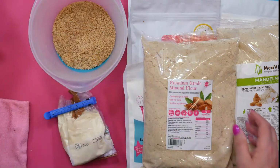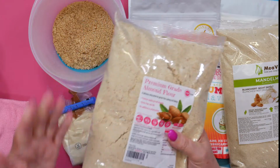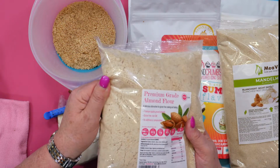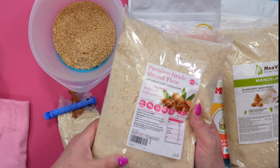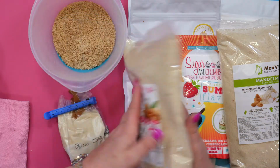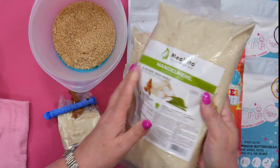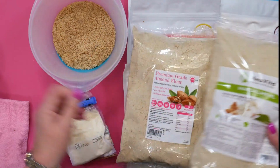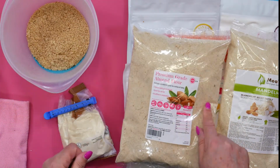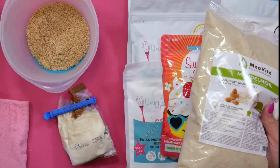Then off Amazon as well, I bought 2 brands of premium grade almond flour, which is exactly the same, but it's just been refined a lot finer. But you'll still see there's bits in here, because they've refined it into more of a fine flour. So both products are exactly the same. This is another brand as well. I just wanted to show you what it is. I'm going to use this one tonight, and if I get a chance I'll do the macarons again with one of these as well. But I just wanted to show you that you've got to sieve, blitz and sieve.